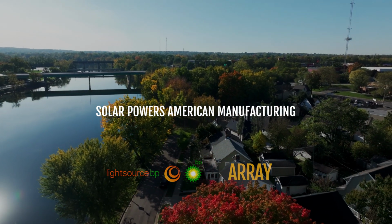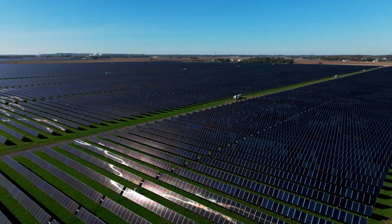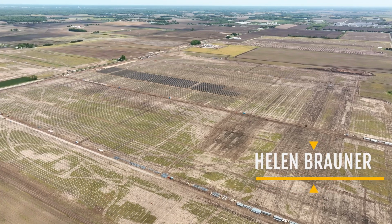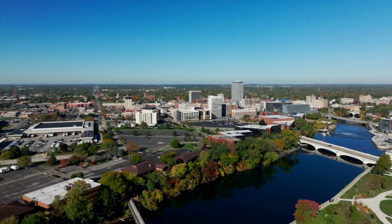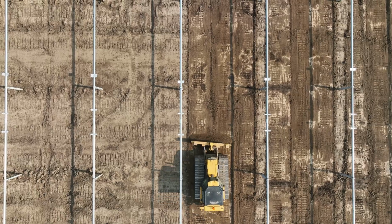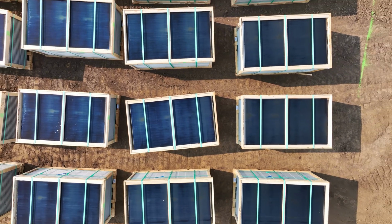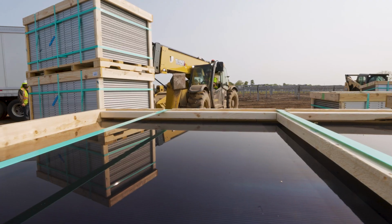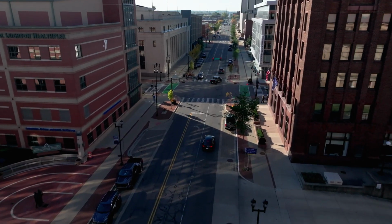The Honeysuckle Solar site in northern Indiana is a great example of domestic manufacturing renaissance. Lightsource BP's 188 megawatt Honeysuckle Solar Project started construction in 2023 and came online in 2024, contributing to the American economy by generating homegrown energy. That includes not only creating jobs at our solar farms within the communities we work, but also procuring materials and equipment from US-based manufacturers. By doing so, we supported many domestic and even local manufacturing jobs, which provide economic benefits to the communities in which we operate.